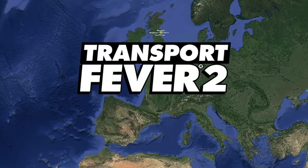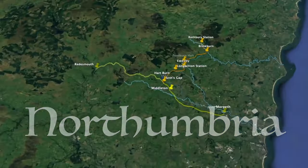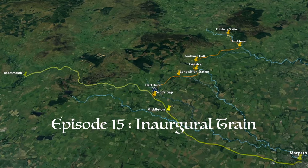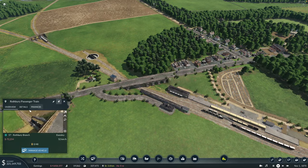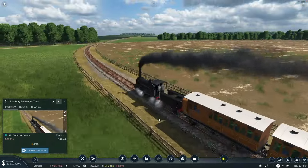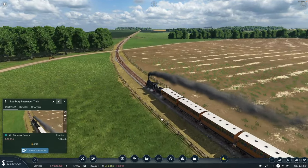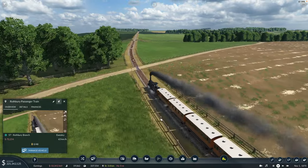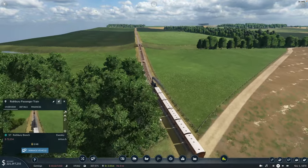Welcome to my Transport Fever 2 series, Northumbria, where I'm attempting to recreate a real-world, long-abandoned railway branch line in Northern England. It's time for the inaugural journey of the Rothbury passenger train along the freshly opened, freshly minted Rothley branch line of the Northumberland Central Railway. Yes, it's November 1, 1870, and by gosh, we've taken some time to get here.